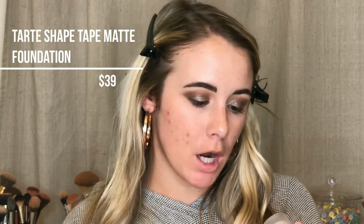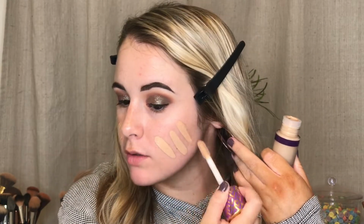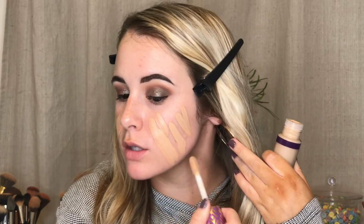So while my lash glue is drying, I'm gonna go ahead and start on my foundation. I'm gonna use the Tarte Shape Tape Matte Foundation in the shade Light Medium Neutral. I hauled this in my last Ulta haul and I explained that I wanted to try out the matte version because my sister uses the dewy version, and I've seen a lot of people that I watch who have really dry skin say they actually prefer the matte formula. So I'm anxious to see what all that is about.